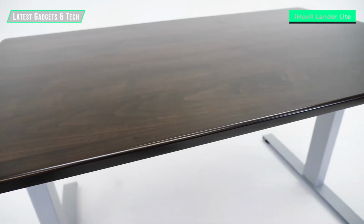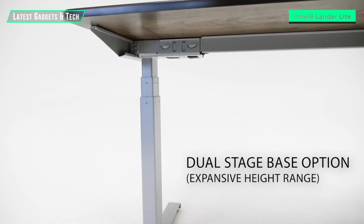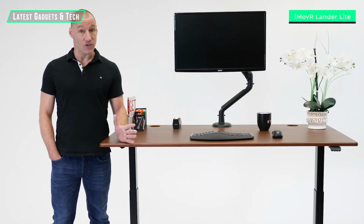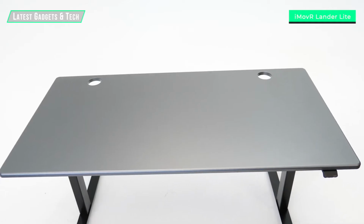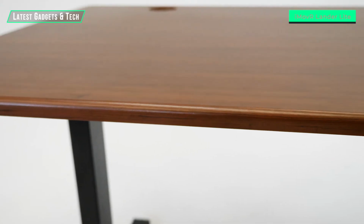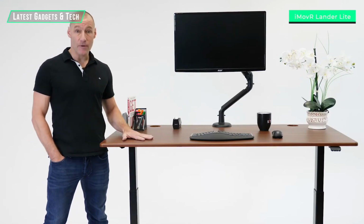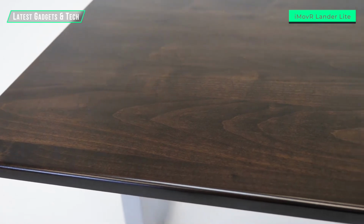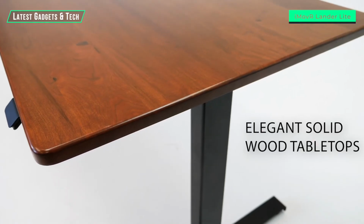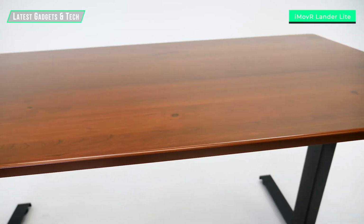Stable and sturdy, the Lander Lite is also available with a dual-stage base option, which offers an even wider range of height adjustments and enhanced stability for the taller users. The Lander Lite comes in 16 3D laminated tops that are ergo contoured on the edges and hermetically sealed for superior performance. For a premium upgrade, select from 36 varieties of elegant solid wood tabletops, exquisitely handcrafted from USA grown sustainable wood species.